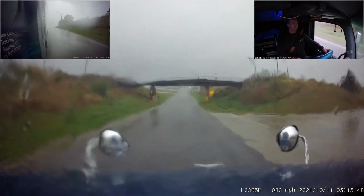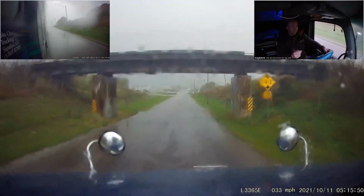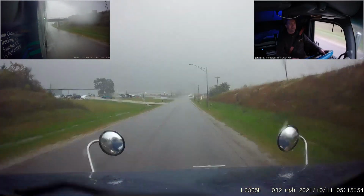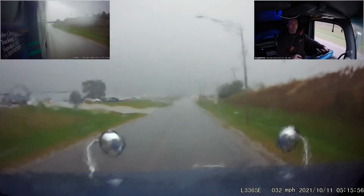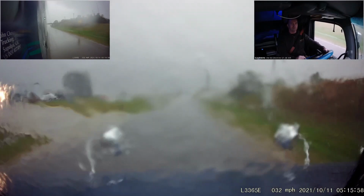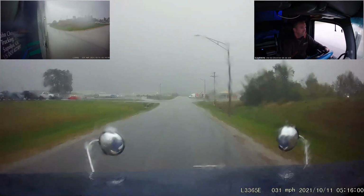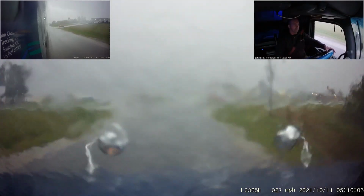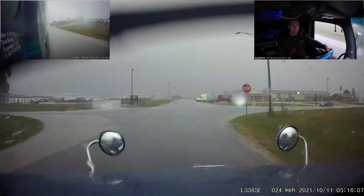Now when you do drive through towns, railroad bridges like this are always the biggest concern. Yeah, this street right here is the one I want to turn onto. Left turn and then go right up the street, and then I make a right turn, and the customer will be on the right side.